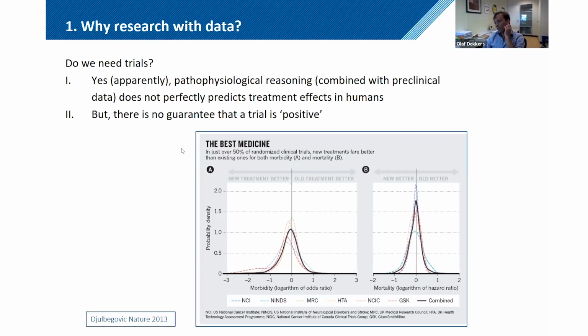The interesting point, however, is that there's no guarantee that even if you do a randomized trial, the trial is positive, meaning that the drug that you hope will be successful is truly successful in the end. And these findings that you see here in the slide, this is a picture from a paper in Nature from 2013, but the results are quite consistent over the years. Here you can see that of all randomized trials that are performed, only 50% of the trials show a positive effect.